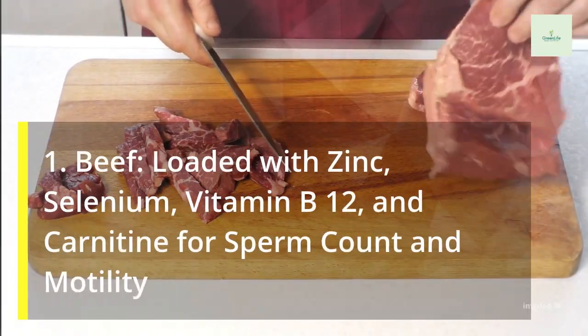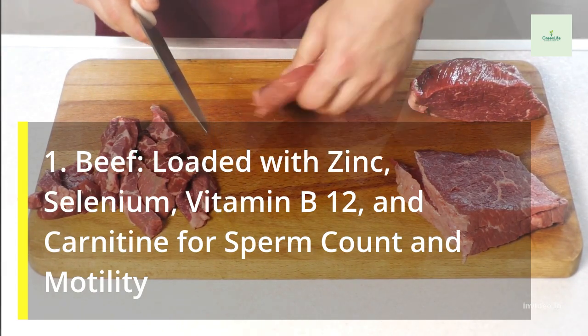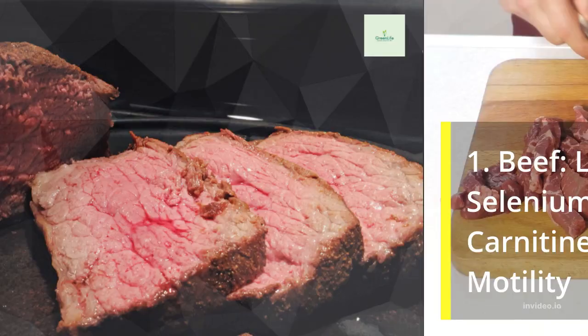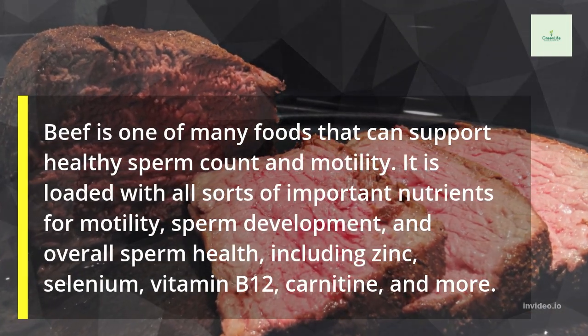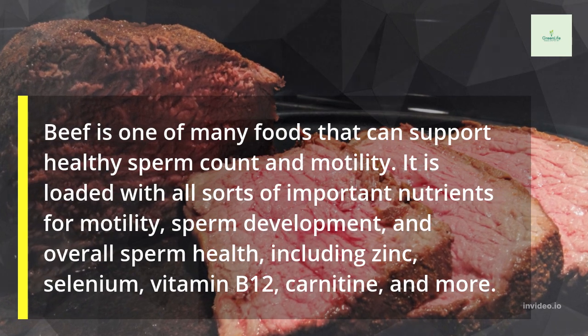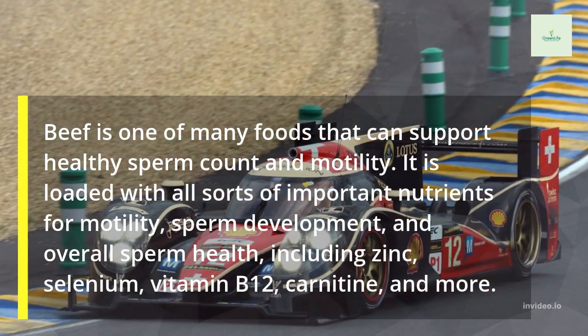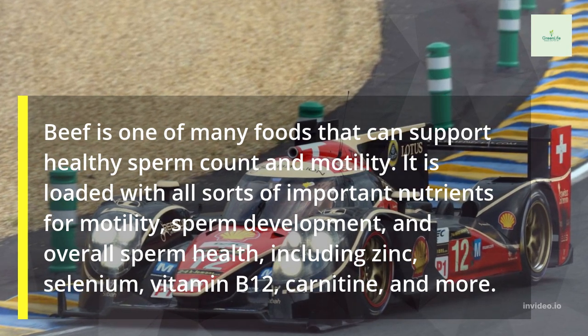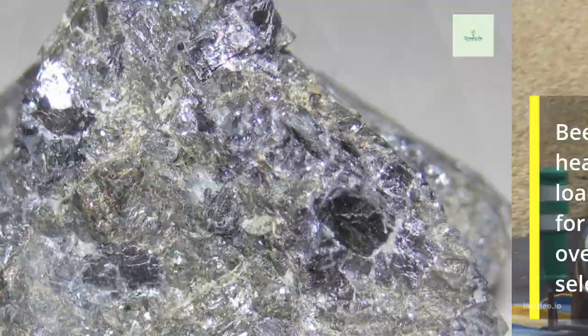1. Beef, loaded with zinc, selenium, vitamin B12, and carnitine for sperm count and motility. Beef is one of many foods that can support healthy sperm count and motility. It is loaded with all sorts of important nutrients for motility, sperm development, and overall sperm health, including zinc, selenium, vitamin B12, carnitine, and more.